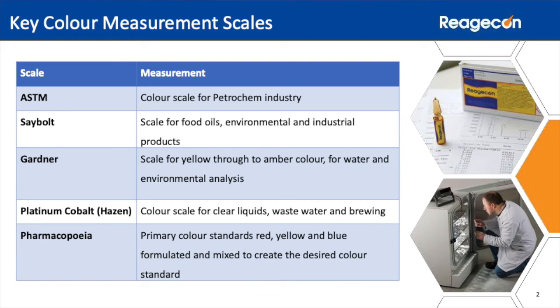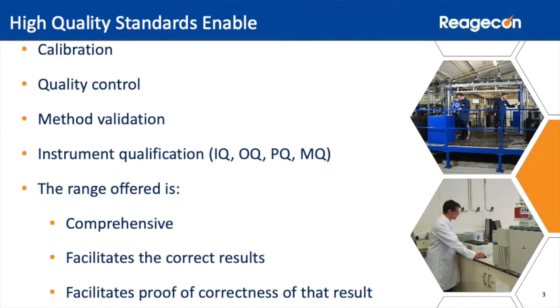to each pharmacopoeia. A significant contribution to the specific evolution of colour measurement has been the parallel development of high quality standards related to the various colour scales and conventions in existence. These high quality standards enable calibration, quality control, method validation and instrument qualification.